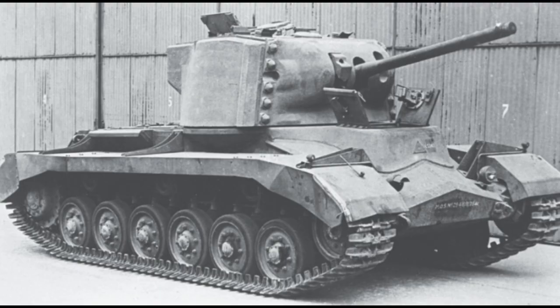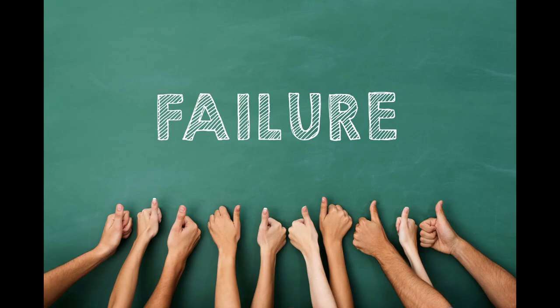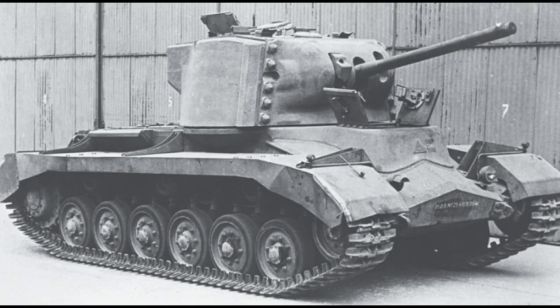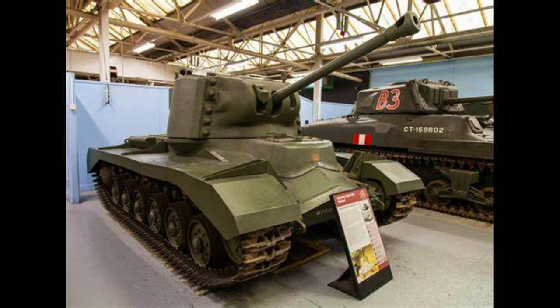The vehicle was ultimately towed back to the workshop after this horrible failure, which ultimately resulted in the vehicle being deemed unsafe to drive. The project was eventually scrapped, and amazingly enough, the prototype was kept. In fact, the vehicle is currently on display at the Bovington Tank Museum.